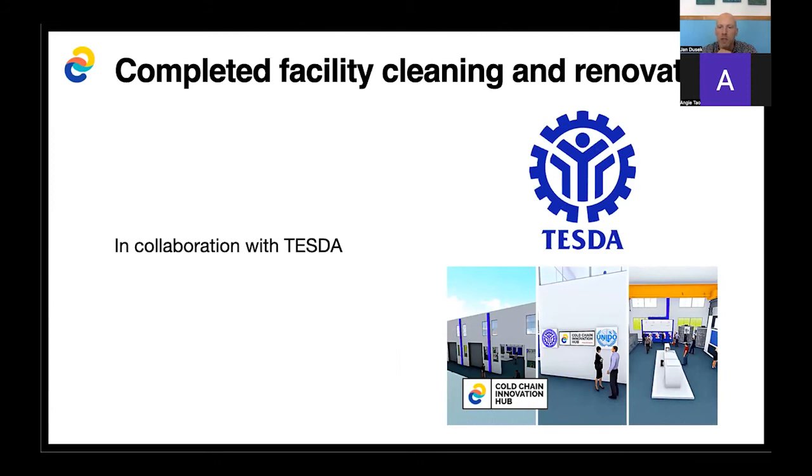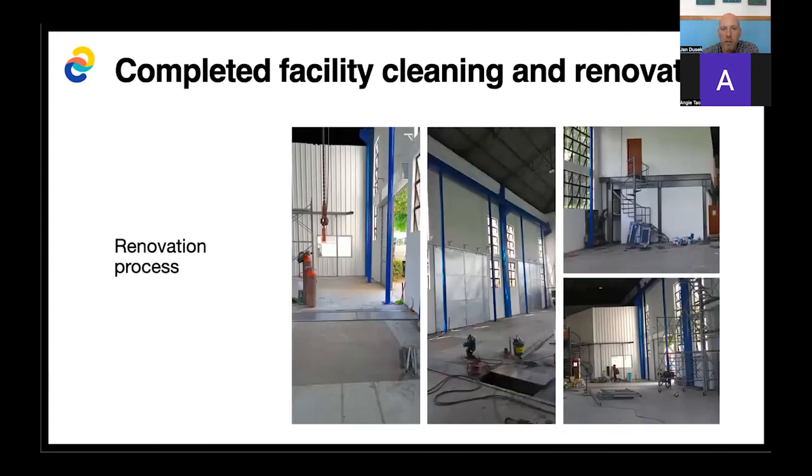For the training of the trainers, the experts at TESDA will be equipped to train the local industry, going through the program and working with the global leaders to acquire the necessary knowledge and expertise to then be able to train the local industry themselves. These are just a few pictures from the process of the renovation that is now fully completed.